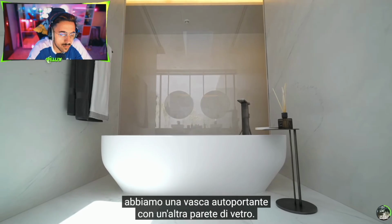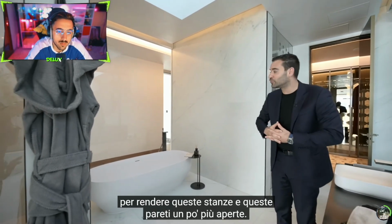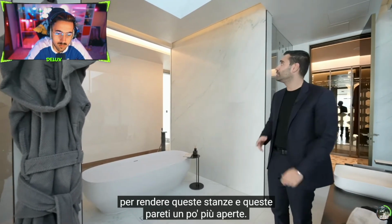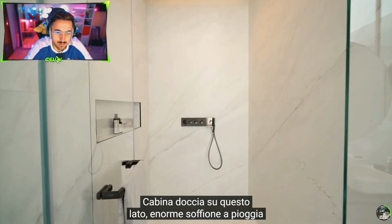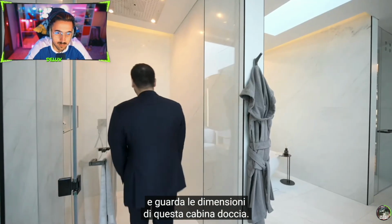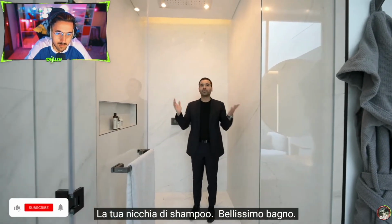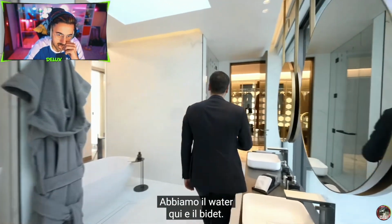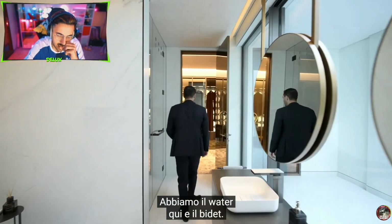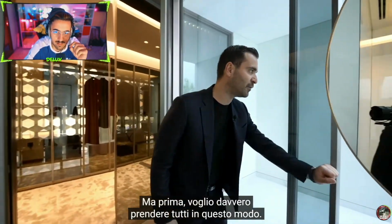And the way they designed this home, they try to put glass as much as possible to make these roofs and these walls a little bit more open. Skylight above, walk-in shower on this side, massive rain head, and look at the size of this walk-in shower. Fixtures are gorgeous, your shampoo niche, beautiful bathroom. Now, let's go to the other side. We have the water closet here and the bidet. It leads you to your walk-in closet, but first I want to actually take everybody this way.